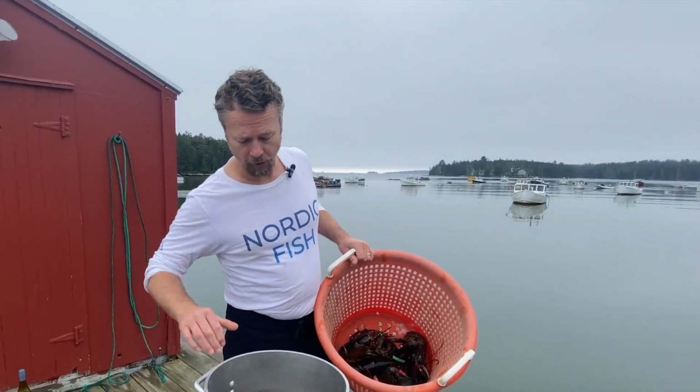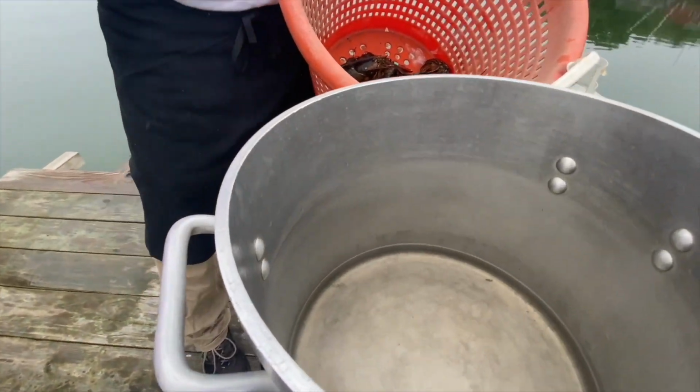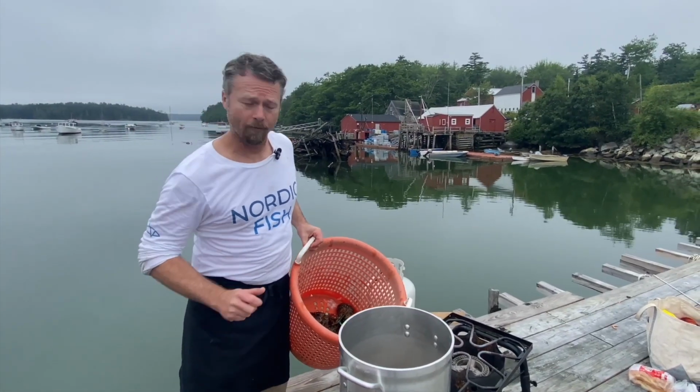Remember, we want to steam lobsters, not boil them. So we're only using about 1 inch of salted water. This way the lobsters don't get submerged. When you submerge them, they're actually going to cook slower, and they're also going to soak up some water, and it's going to compromise the flavor.